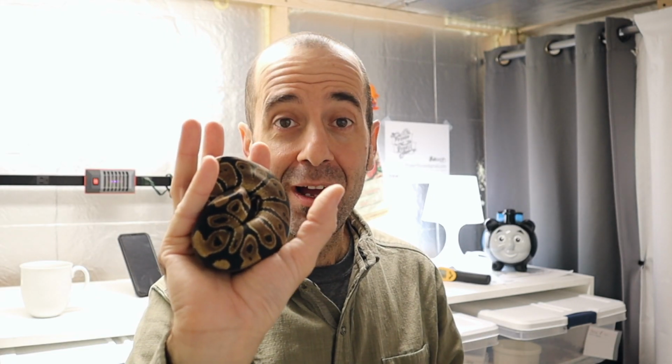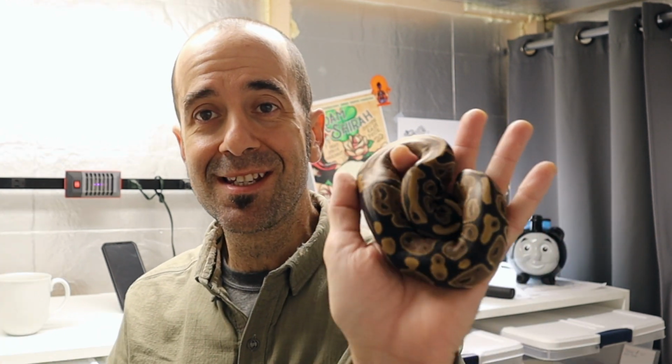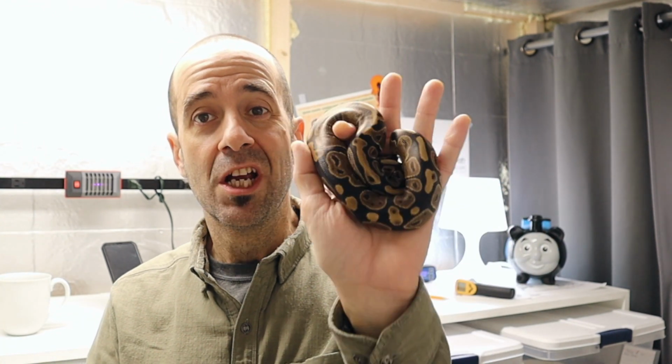Let's take a quick look at these snakes. Visually, they're normal, so they're not overwhelmingly crazy to see. This is Kumba. He's the male, and he's 120 grams or so, a fairly small dude. And this is the female, and we call her Shikra.